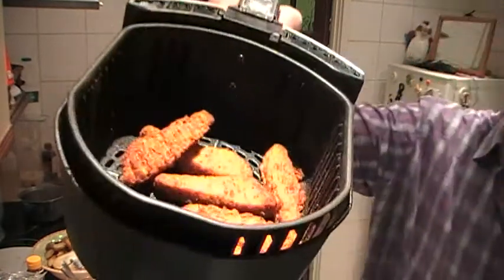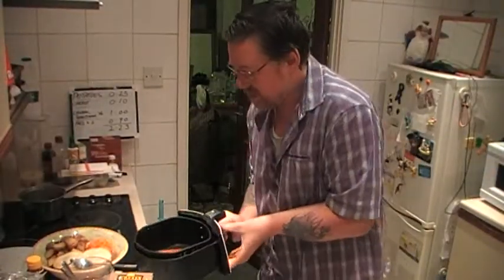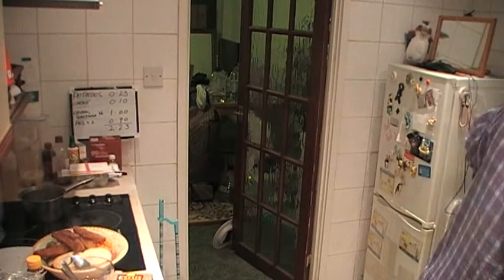So they're the 6 croutons. They're southern fried chicken flavour. Basically, they're chicken strips. Oh, what I did, I forgot.